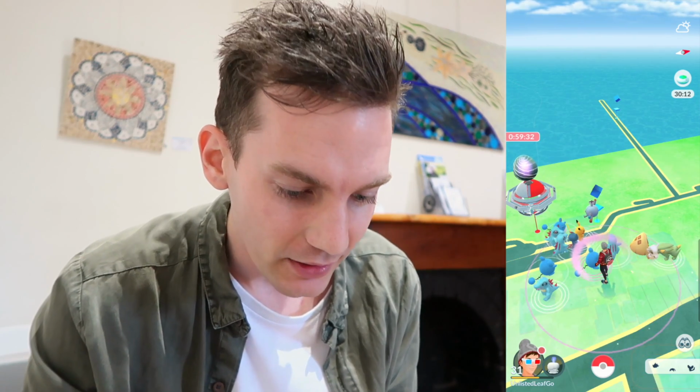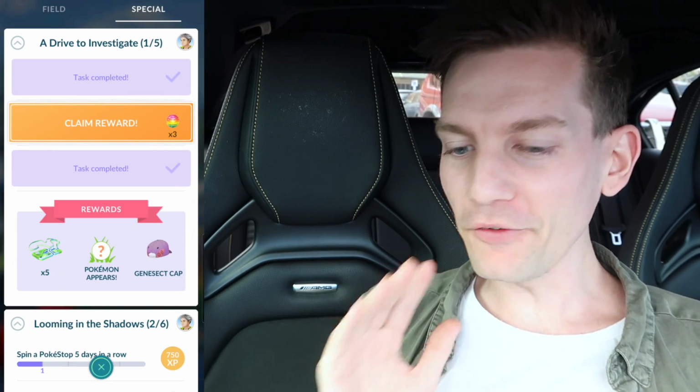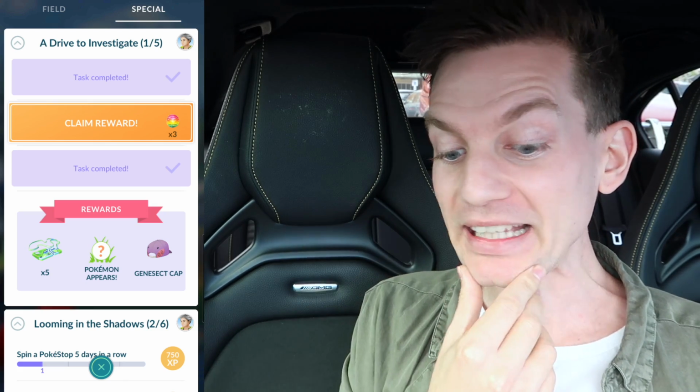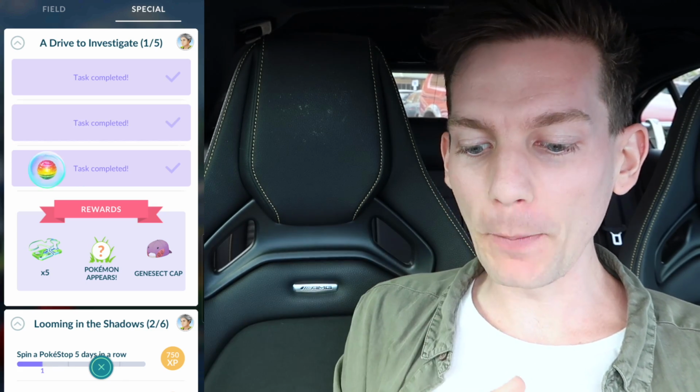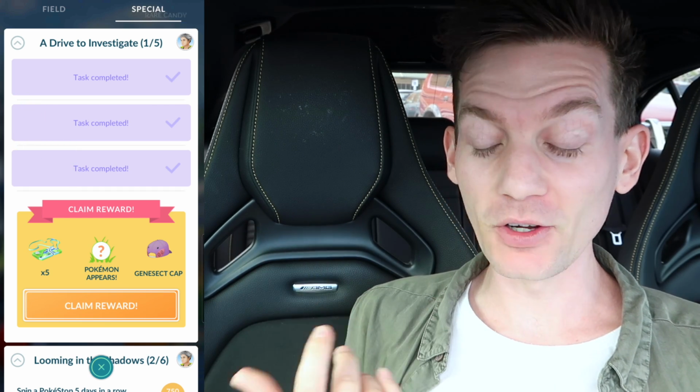And we'll start claiming. Oh, Minccino's around here. Alright, this should be easy. Let's do this. Alrighty guys, so I've actually managed to complete all the first tasks right here. So let's claim the reward where we get 3 different rare candies. We're going to get our Genesect cap, our Pokemon to appear, and then our raid pass as well, our 5 different premium passes. So let's claim these.